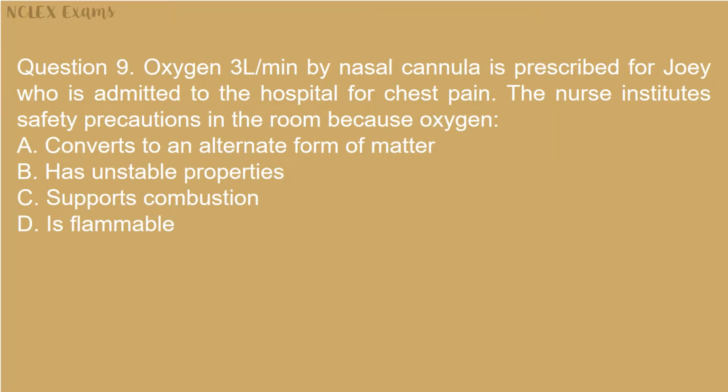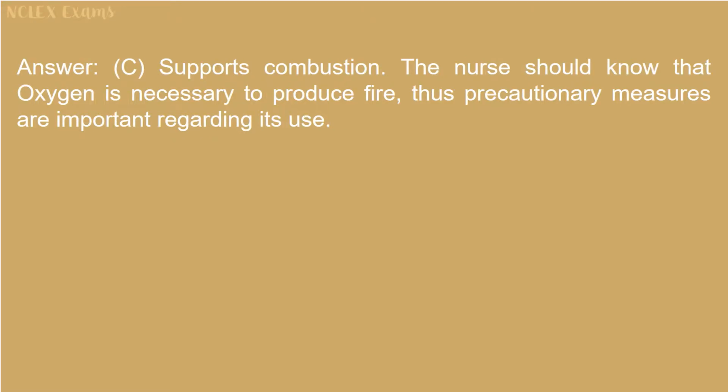Question 9. Oxygen 3 liters per minute by nasal cannula is prescribed for Joey, who is admitted to the hospital for chest pain. The nurse institutes safety precautions in the room because oxygen: A. converts to an alternate form of matter, B. has unstable properties, C. supports combustion, D. is flammable. Answer: C. Supports combustion. The nurse should know that oxygen is necessary to produce fire, thus precautionary measures are important regarding its use.